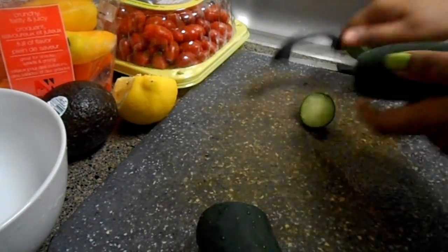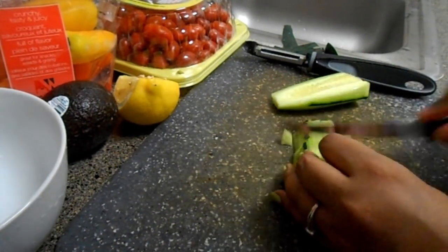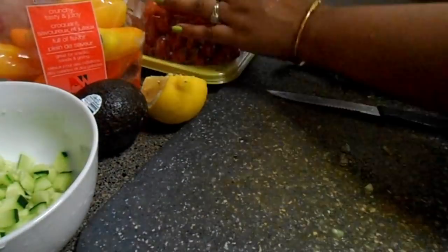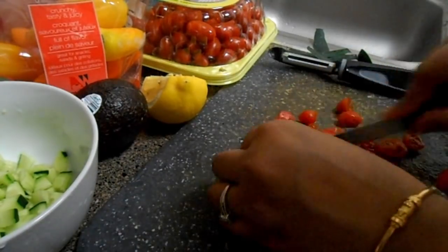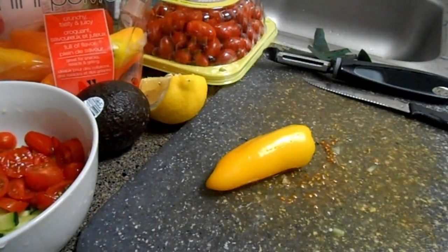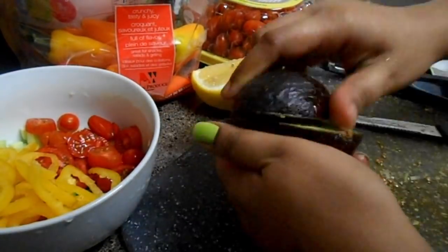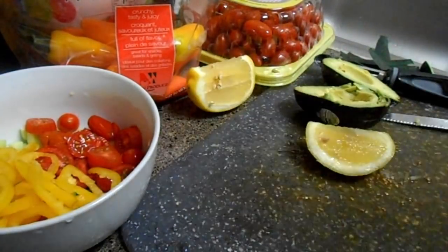I'm also going to make avocado salad. For that I need a cucumber, cherry tomatoes, sweet bell pepper, avocado and lemon juice, and that's it. I'm just chopping up all the veggies, and I also added onions in there, and then I add a little bit of salt and chili flakes, and I'm going to mix it up, and it's ready.